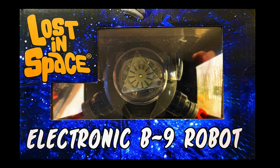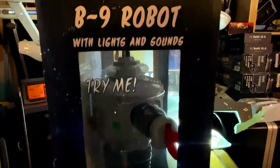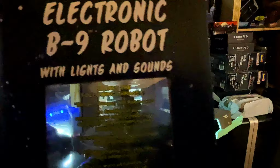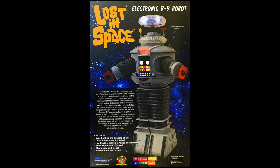Looking at the top of the box, you can see the top of the ring, the glass ring, and we got the try me button on the side with lights and sounds, and you can see a picture of the B-9 from Lost in Space. And it's probably the same on the other side, but it's got the sayings that he says. I can't really make that out. Danger, Will Robinson. Of course he's got to say that. And then it shows all the functions, all the things that he says.